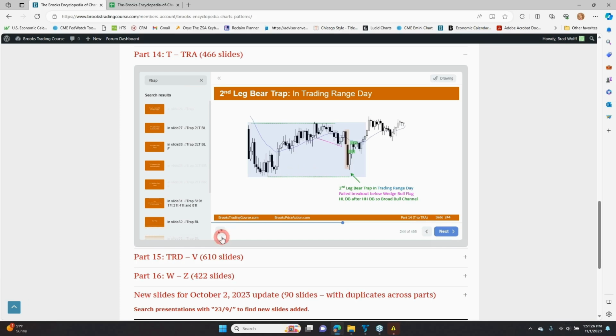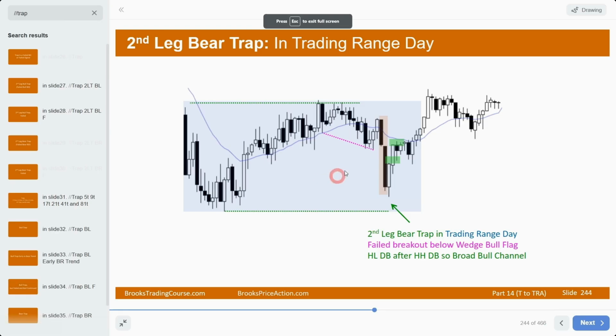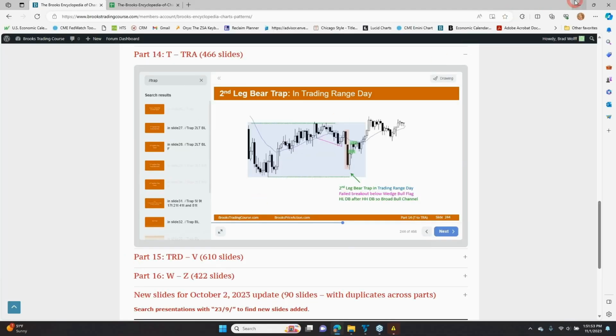Whenever you get clear something with 2 legs down, and second leg traps, usually whenever they have strong sell-offs, leg 1, pull back, leg 2, a strong second leg, and then you get a decent bull bar like this, most traders are better off not fading. Don't scale in. Just get out. And if you do scale in and you get consecutive bull bars, just get out, because there's too much risk of 2 legs up. So that is the rule as far as the second leg.